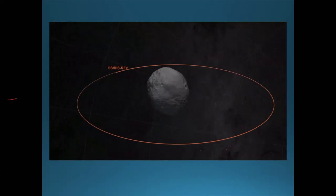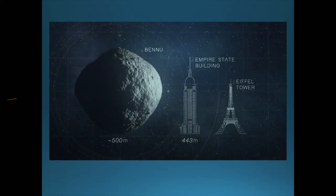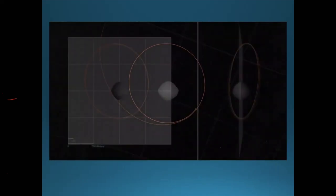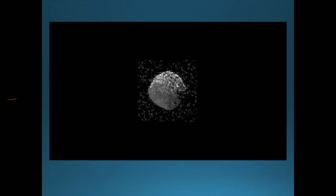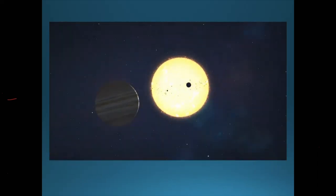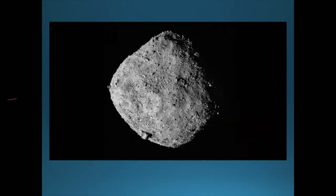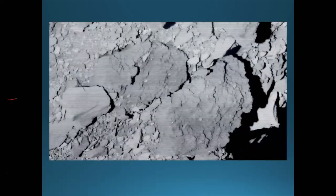While getting set to grab a sample, OSIRIS-REx has set not one, but two Guinness World Records. The first is for the smallest ever body orbited, and the second is for the closest orbit of a spacecraft. This tight orbit has brought the spacecraft so close to Bennu that OSIRIS-REx's onboard cameras and laser altimeter have been able to image and characterize the asteroid's surface and shape better than Earth, our own moon, or any other celestial body. OSIRIS-REx has imaged Bennu down to 5 centimeters per pixel resolution, providing us with an unprecedented view into this rocky and boulder-filled world.